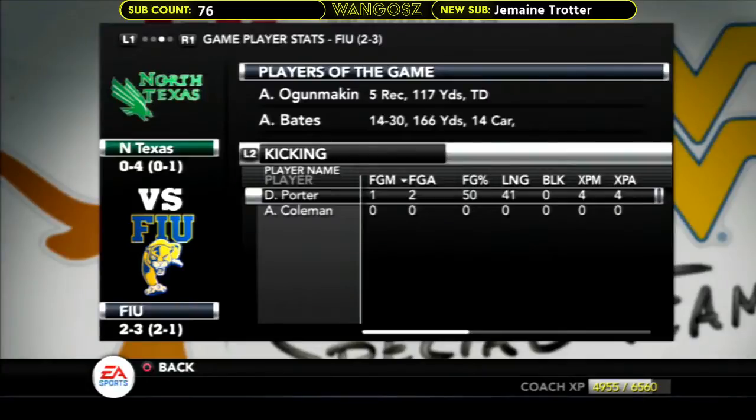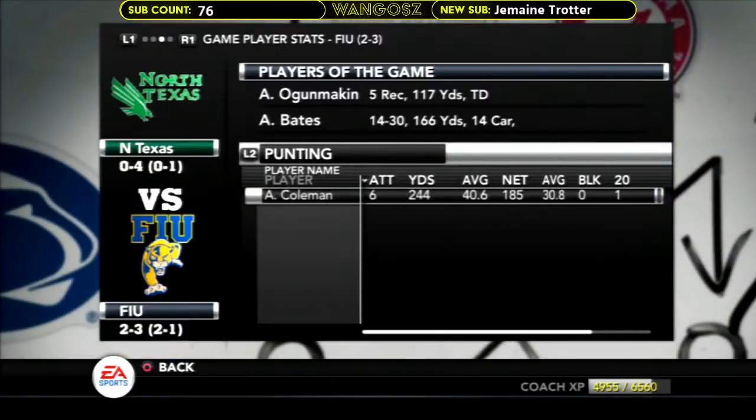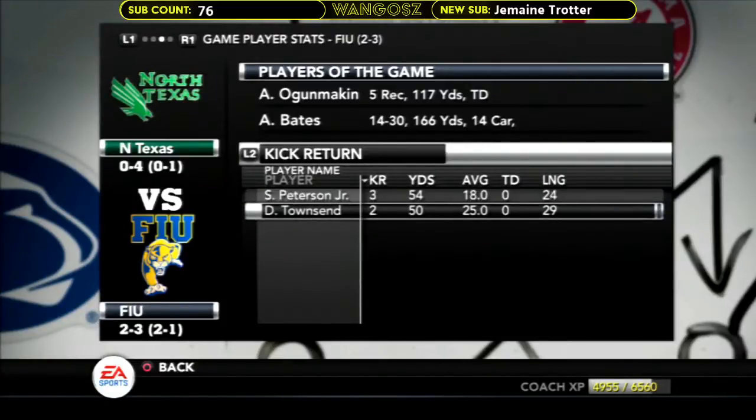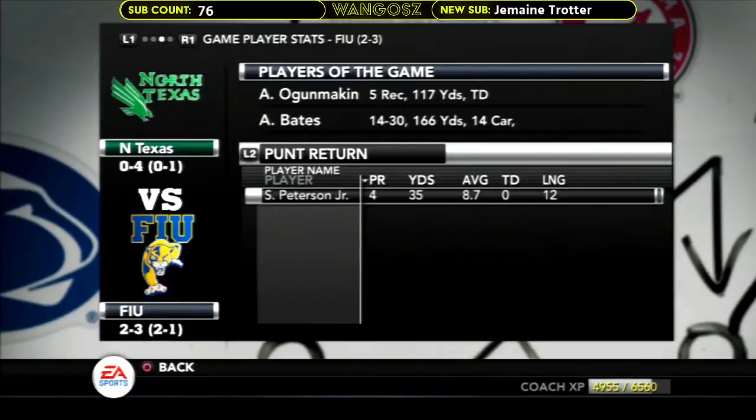There it is, a missed field goal. Playing the red zone woes. 6 punts, about 40 yards a punt, not bad. 1 inside the 20. 25 yards a return for Townsend. 4 for 35 for Peterson Jr.